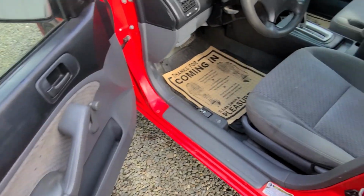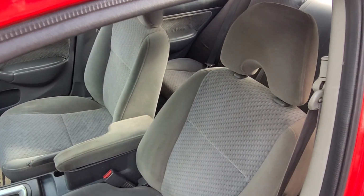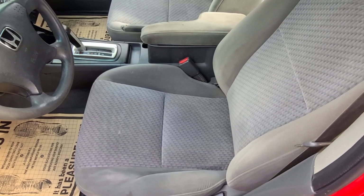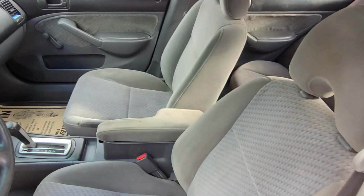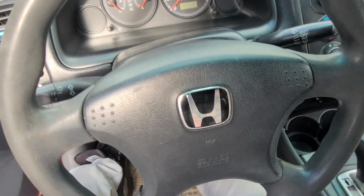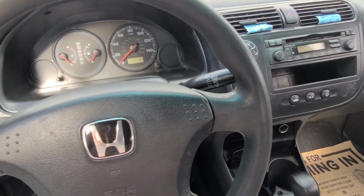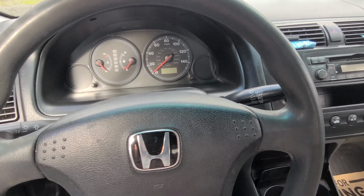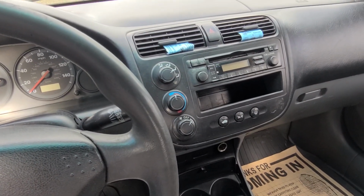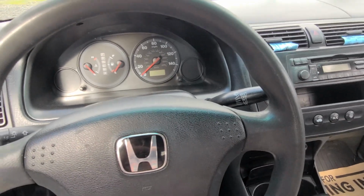Door cards. The driver's seat looks really good. Whatever Honda does, they have just such durable interiors when it comes to their cloth. Doesn't matter what condition the vehicle is in, the seats are always nice. Every single one. I could be sitting in a junkyard and it's going to have nice seats. In here, it's pretty stock. Your climate control, CD player, it's all stock.